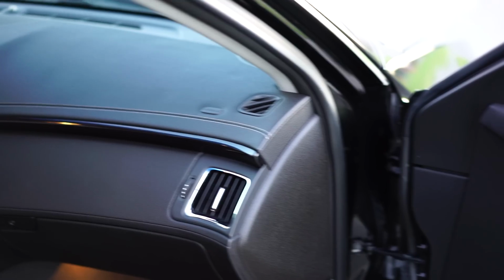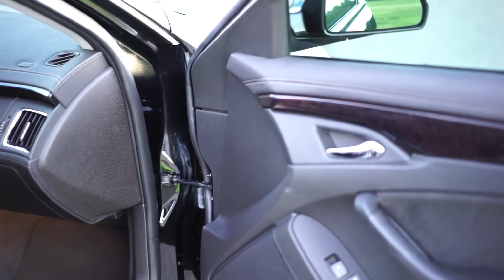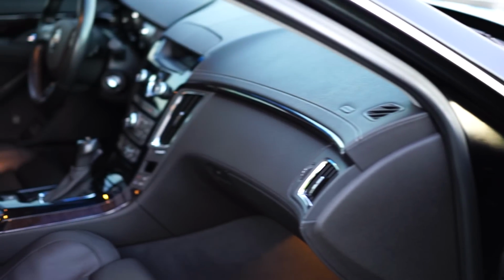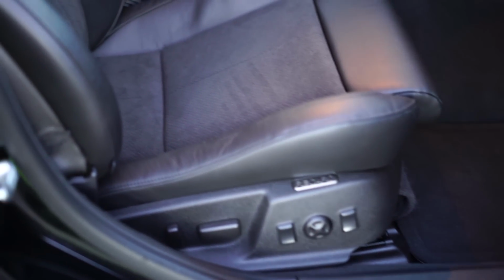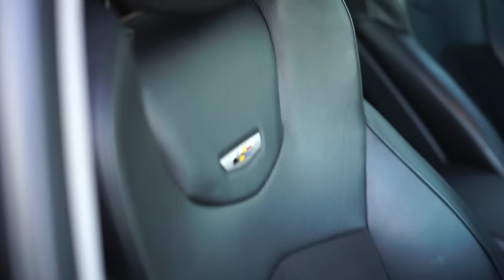Extremely clean vehicle. When you get in the vehicle, you smell a very nice leather conditioner that's been applied on a regular basis. Non-smoker's vehicle, there was no food.